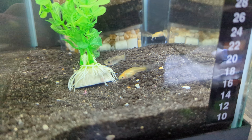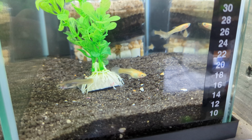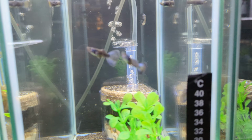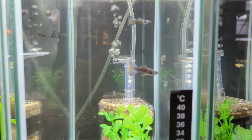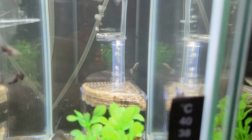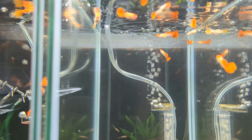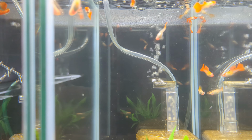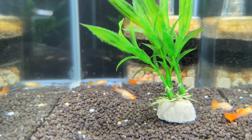And down here, just a tank full of female endlers, if anyone wants to top up their endlers. Then here, blue Moscows. These are absolutely stunning. I can only get males at the moment. I'm working on the females. Then across here, we've got koi guppies. They're line bred. A lot of the females are gravid, as you can see.